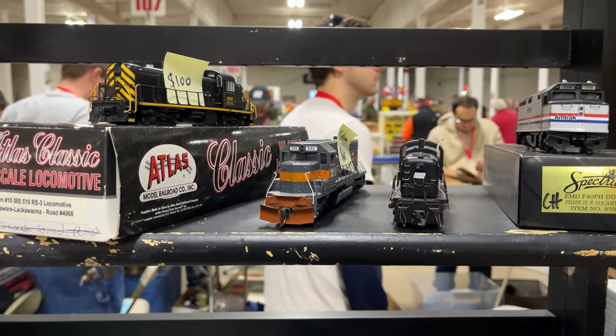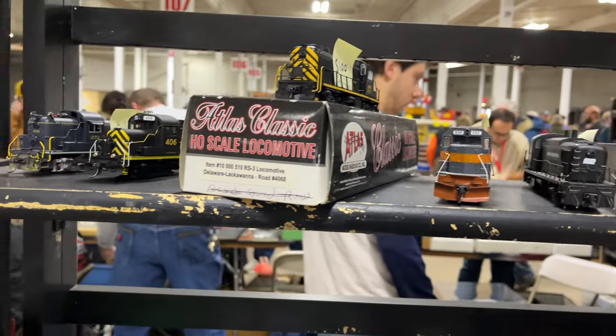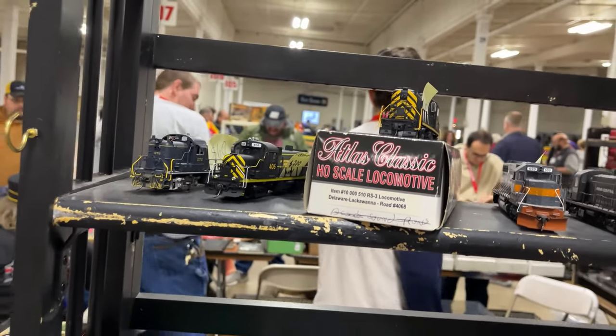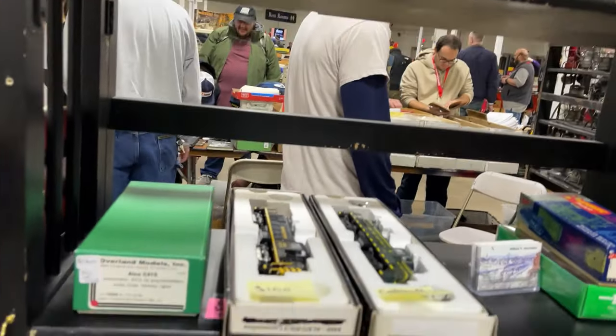Entertaining myself while Adam shops. I'm trying to not abandon him, but I'm also trying to not go insane looking at a bunch of N scale stuff. So yeah, just kind of walking around. There is a Delaware Lackawanna RS3. There is a Western New York and Pennsylvania 406. I'm not tempted.